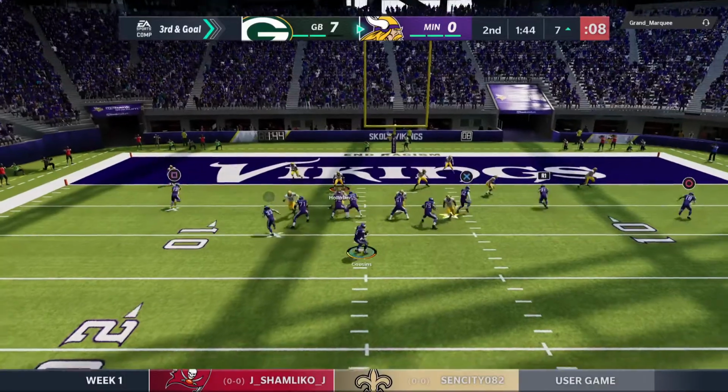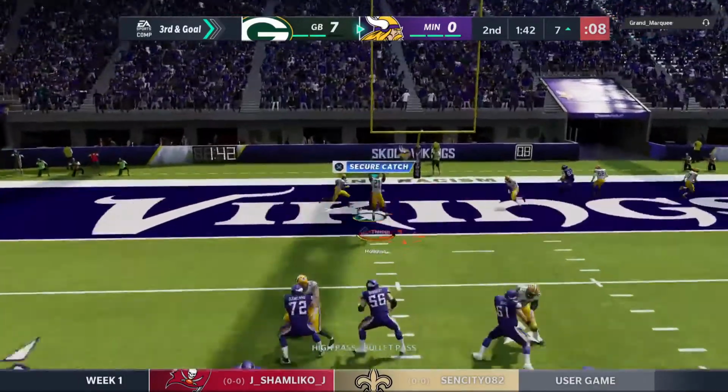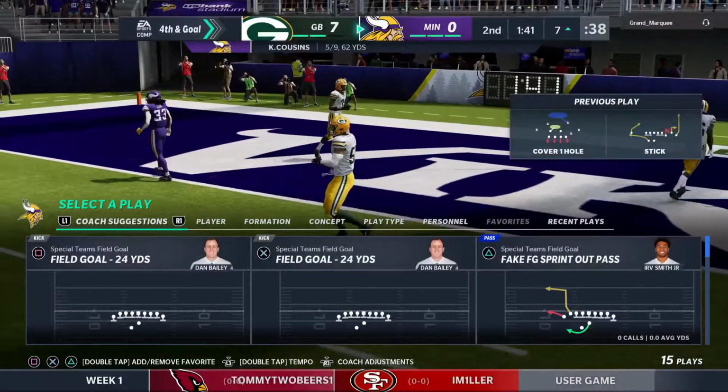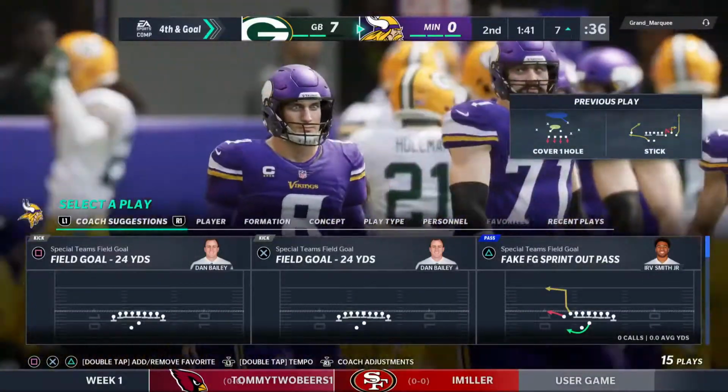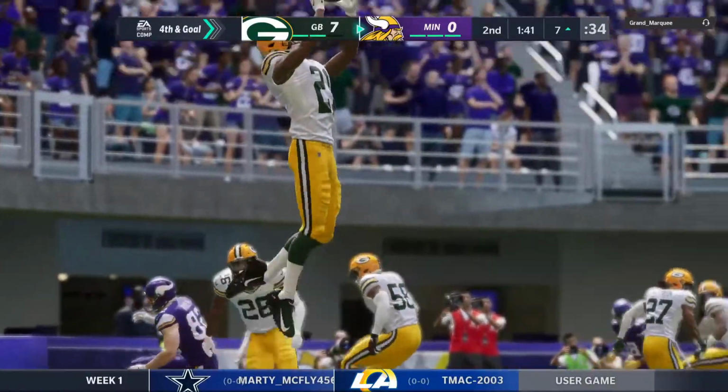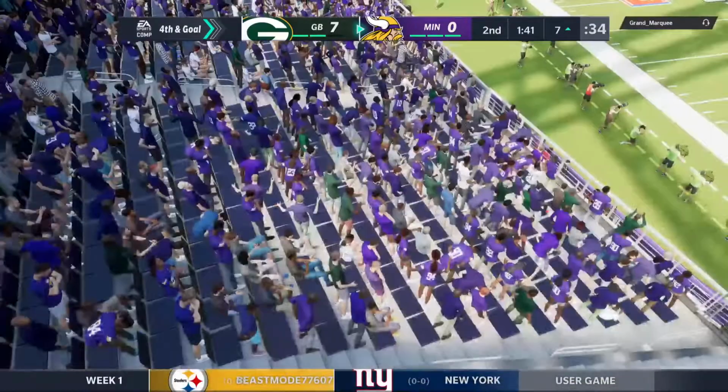From the shotgun, it's Cousins. No! Needed to float that. I'm terrible. Like I said, a little bit of great, a little bit of terrible. That was a lot of bit of terrible.